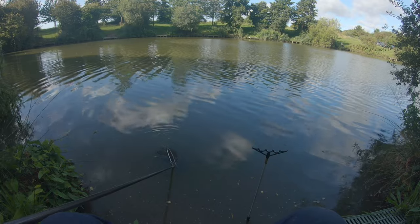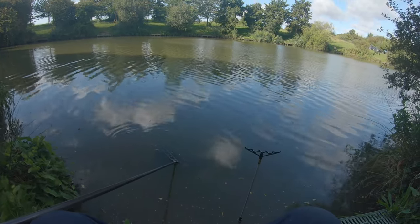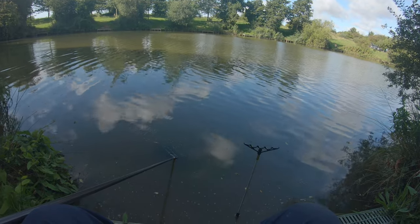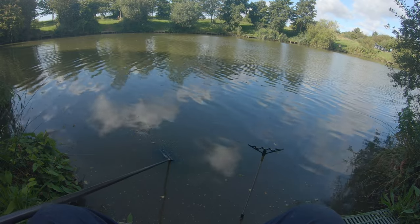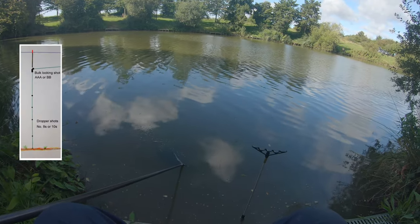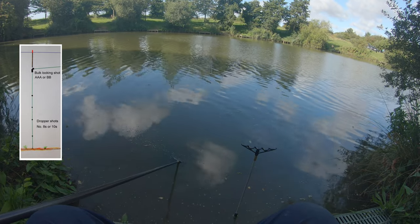First fish, no idea what it is, feels a bit like a tench. Just fishing standard Waggler, 2.5 triple A, a couple of number fours down the line, a number eight dropper.